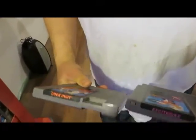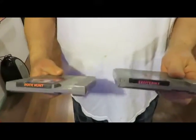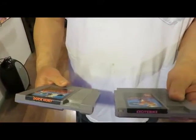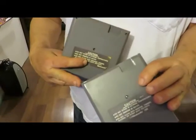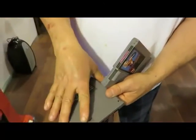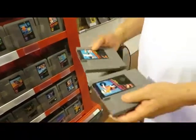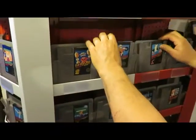If there's no hinge, then it's a 5-screw. That's the difference between a 3-screw and a 5-screw. 3-screw has the hinge where you open it. 5-screw, you have to open it all and take the whole casing off. So that's the difference.